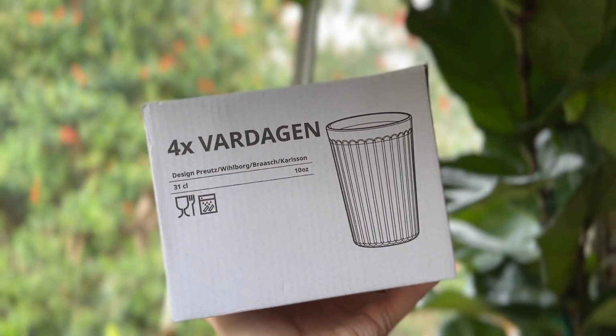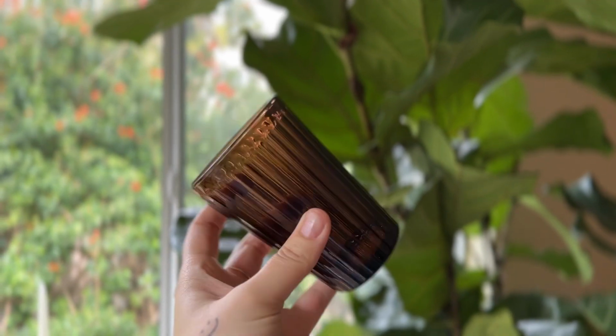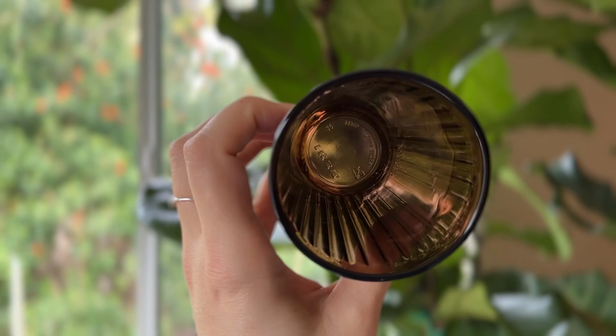And then I also picked up these really nice tumblers. They came in like 2 different sizes. There was a larger and a smaller. I took the smaller ones just because I really liked how they felt in my hands. I probably would use a smaller cup more often. I really like how the colored glass looks and feels, and it feels elevated. And $10 for 4 glasses I think is a really epic deal.